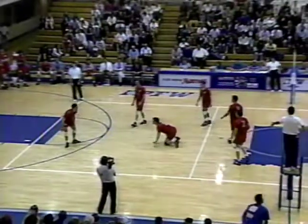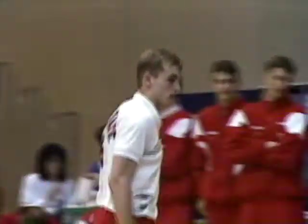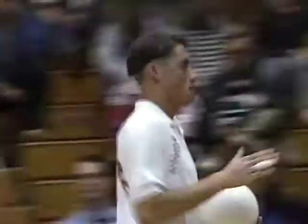blocking situation. This is Oates still alive. Spitznagel got a piece of it. That's Oates' favorite shot, across his body to the left or the right, deep part of the court of OSU. You see right there, it's just his favorite shot to hit, right across over the top of his head. Another substitution.